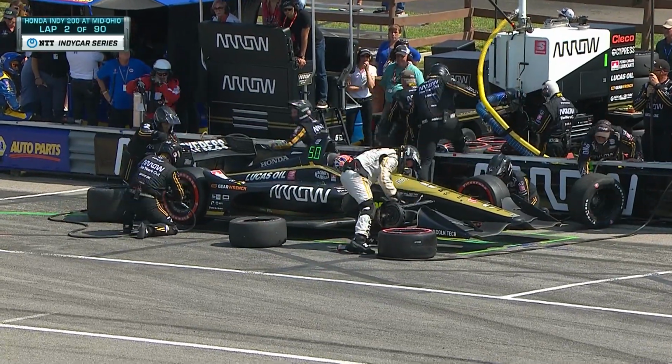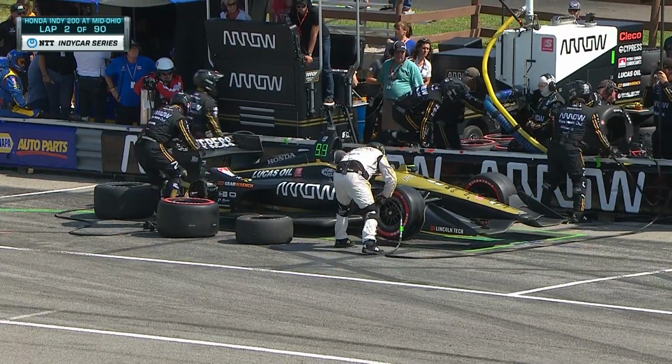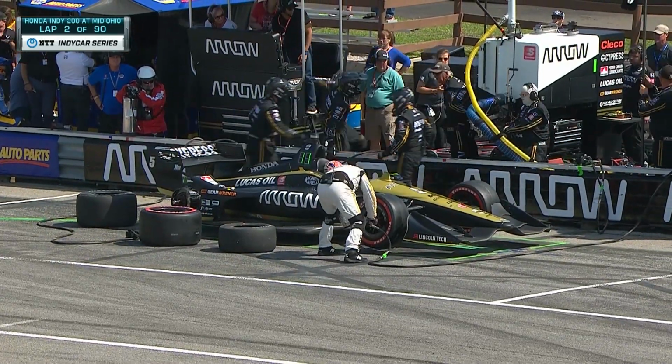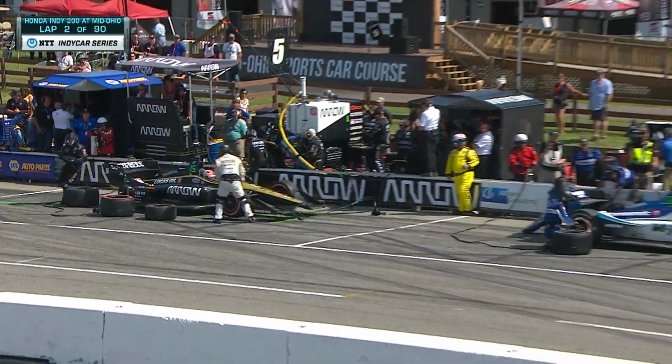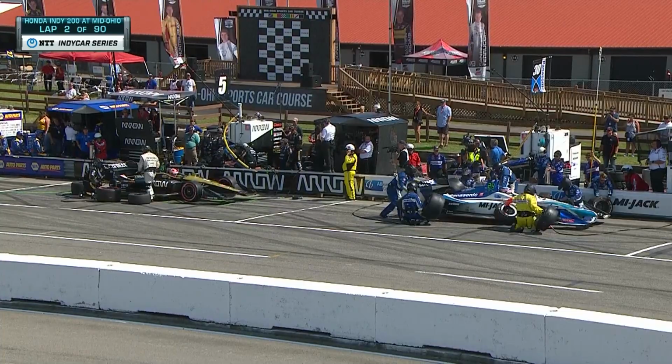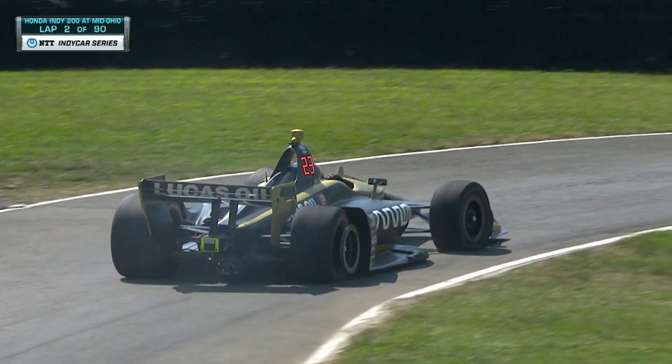He's going to change to the sticker set of softer compound tires. The reds are a little bit faster, but it looks like they will damage and not last very long. Damage to the right rear of Hinchcliffe's car. They leave the right rear off and go to make repairs as Sato also comes in to change tires and inspect the car. Oh, look at the damage on his teammate's car.